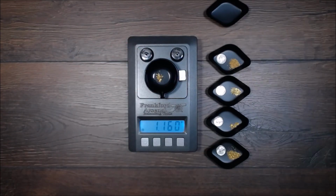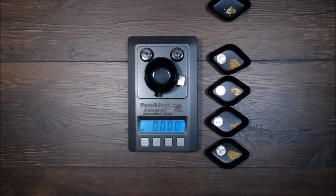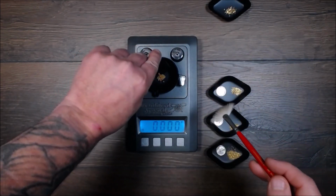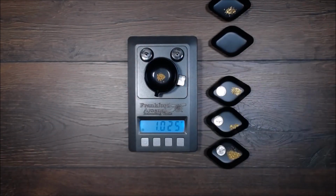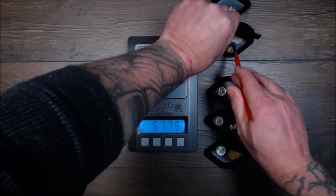There we go. 1.160 grams. So pretty nice. A little bit over the 1 gram that was guaranteed. And now we have the Gold Nugget Sales Coyote bag. Weigh this one up. 1.030. Waited till I looked away to change. But there we go, 1.030.